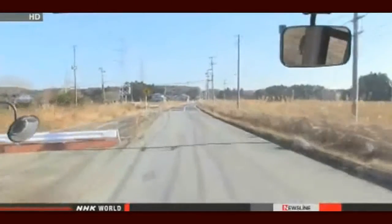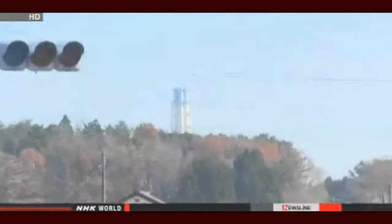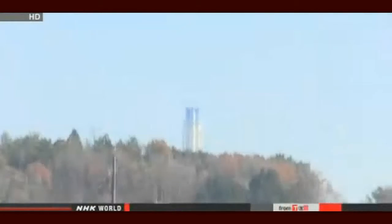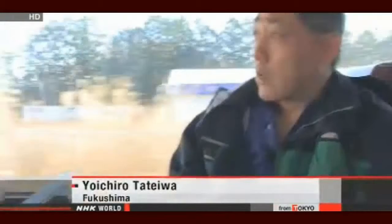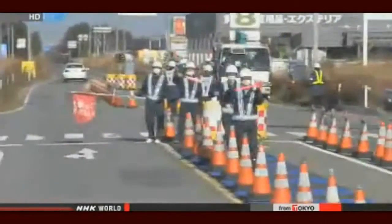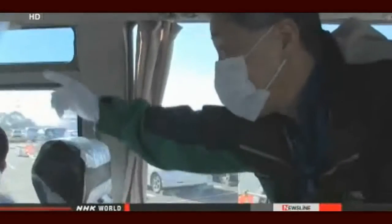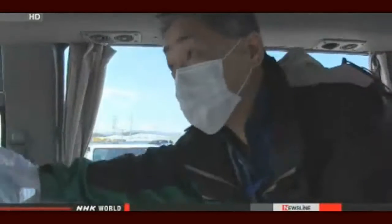This is a part of Japan few people see anymore. We approach Fukushima Daiichi by bus, accompanied by Tokyo Electric Power Company officials. Now we are approaching the checkpoint set by the municipality. This is about 5 kilometers from Fukushima Daiichi nuclear power plant. And beyond here, access is severely restricted. This is the control center of the Fukushima Daiichi, where we're going to go in.